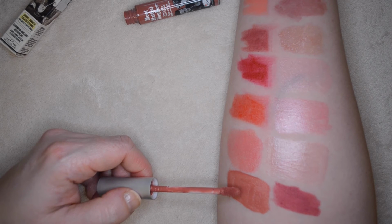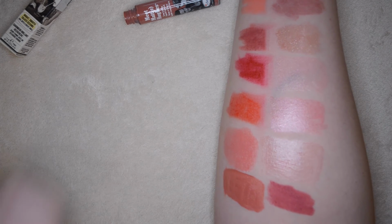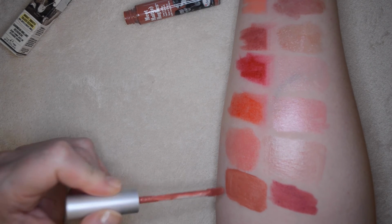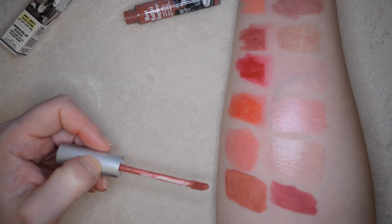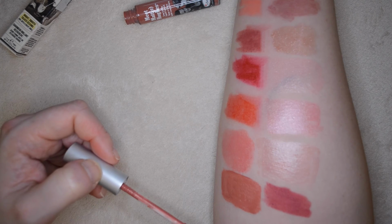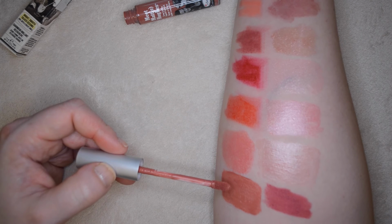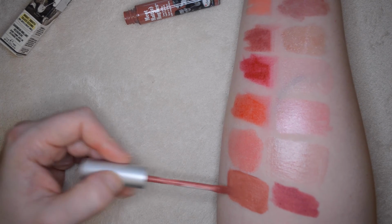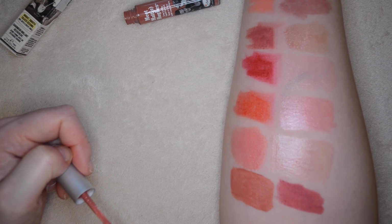So I'm so sorry, you're going to have to go, but it smells absolutely delicious. Just swatching this, I can smell it. It's that kind of sugary, minty, vanilla smell. It's delicious. I do love it. It's very lightweight, feels very comfortable for a liquid lipstick. It's just not my colour, so I think I will see if anyone would be interested in that.